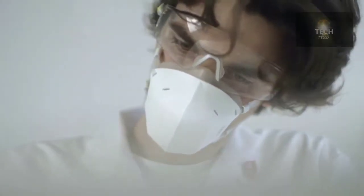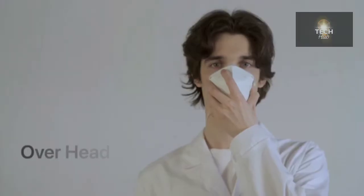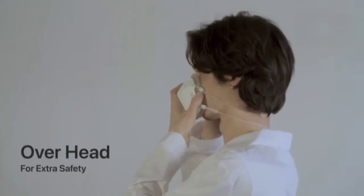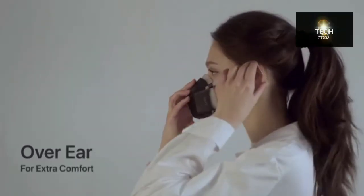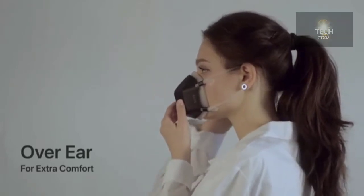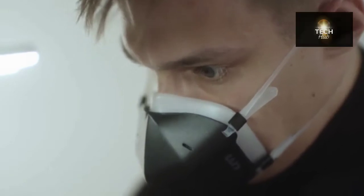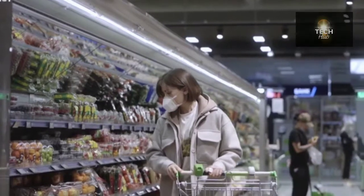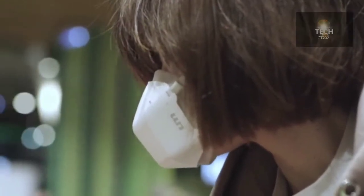UV mask's medical-grade ergonomic silicone inner layer is soft against the skin. Wear it comfortably, however you choose, with its flexible strap styles. UV mask creates a secure, airtight chamber that sits around your nose and mouth, making breathing easy, unlike traditional masks. Breathing air is natural. Breathing clean air is essential.